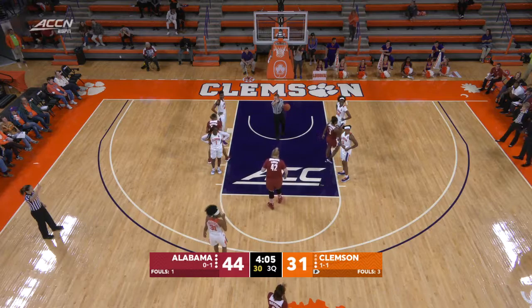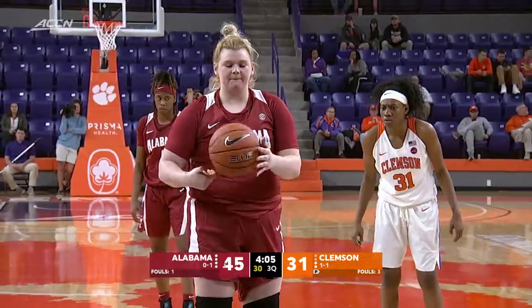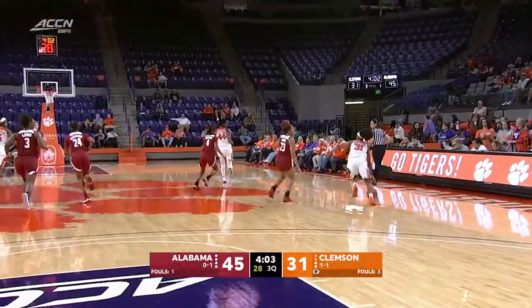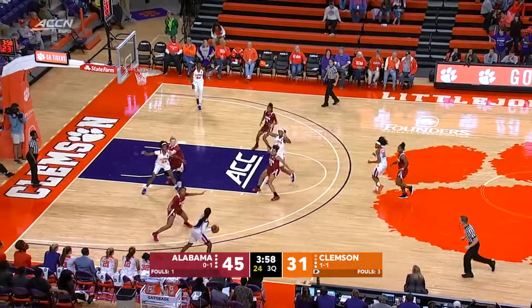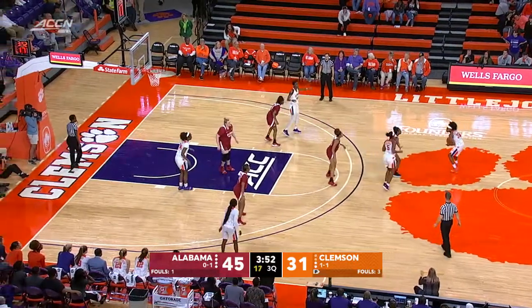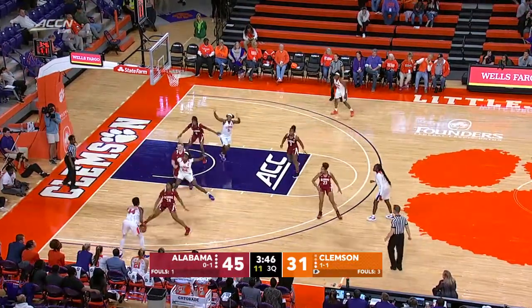First free throw by Shelby Gibson is good. Gibson coming off the opener, just a couple of points, a rebound, and a block. Her second free throw is no good. And rebounded by Clemson's Hayes. Meertens to Thomas. Alabama going to pack back that zone. Alabama does a good job of putting pressure at the point of the ball, and not only does it make it difficult to shoot, but it makes it very difficult to pass as well.